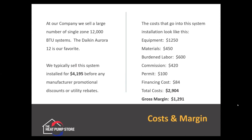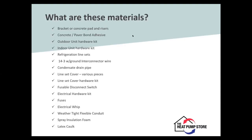These are the basic installation materials that we use when installing a ductless heat pump. And there's just a whole variety of things, but it's also relatively short as compared to a contractor that installs all types of HVAC equipment, which we do not. We only install inverter-driven heat pumps. This is a relatively small list of things.